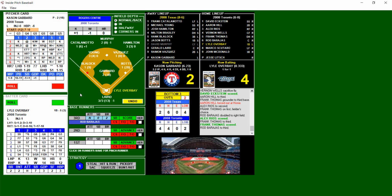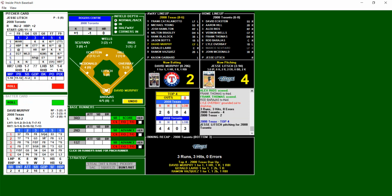And that is going to bring up Lyle Overbay. Overbay is 1 for 1 today. It's 4-2 Blue Jays. Strategy rolls a 1, and here is the pitch. 2-5, column 2, row 5. That's going to be a blank. 4-1, column 4, row 1. Ground ball to Young. And that'll make the catch. Young will throw it over to Overbay to retire the side. 3 runs, 3 hits, and no errors. After 3, it's Blue Jays 4, Rangers 2.